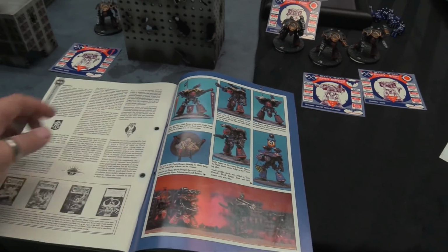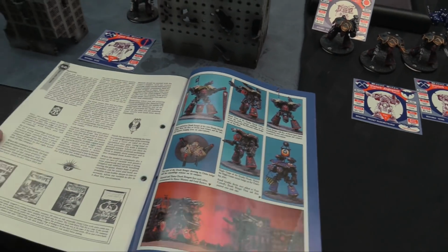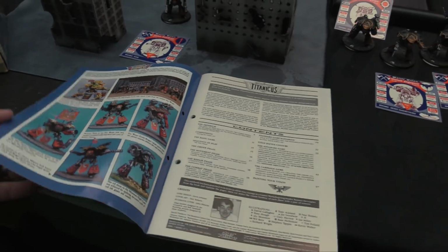So you can see I've done the color schemes of the two factions from the rulebook. So these are the Death Heads in the back here, and then the front, I did the Fire Wasps, so the Legio Ignatum and the Legio Mortis.